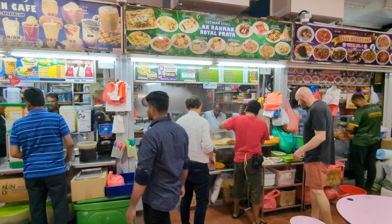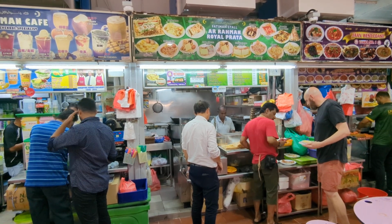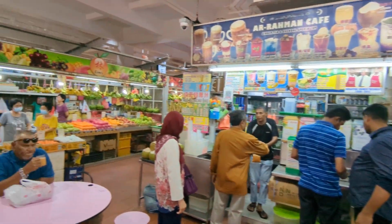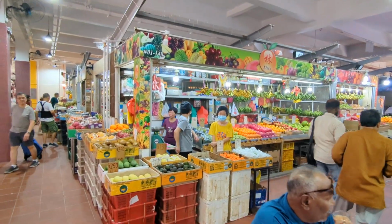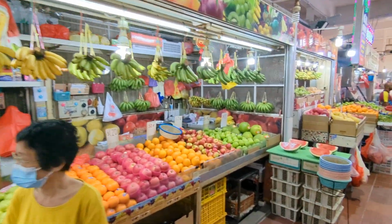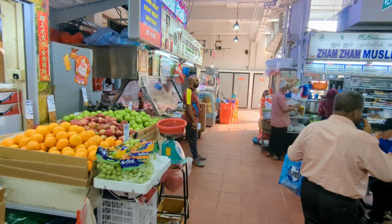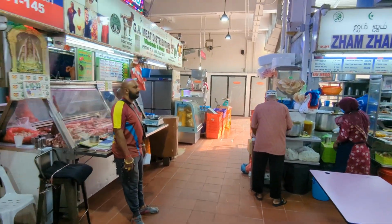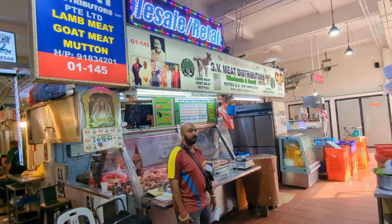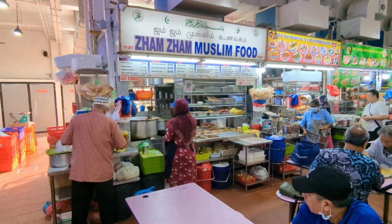The Royal Prata down here. It's onion, cheese, double cheese, all kinds. Just make your choice. Prata. Then over here, there's a fruit section. You can get your fruit, veggies behind, meat also behind here. Here you've got one famous meat guy. Mutton, goat meat, for wholesale and retail. And then Zam Zam, Muslim food. Also very good food.